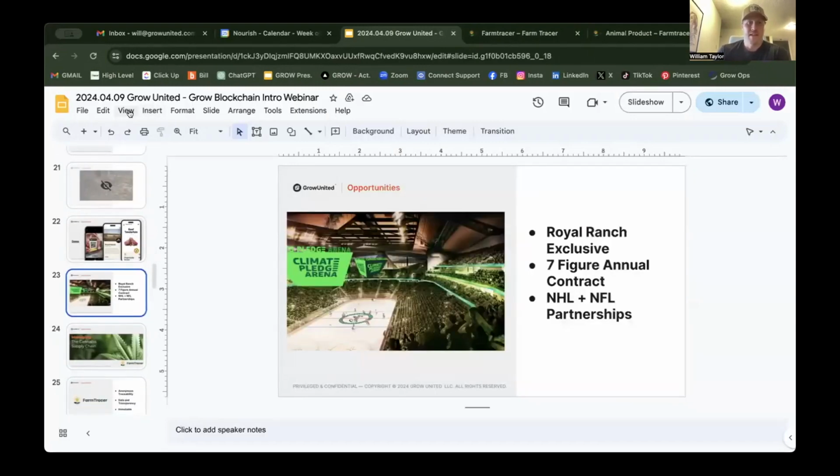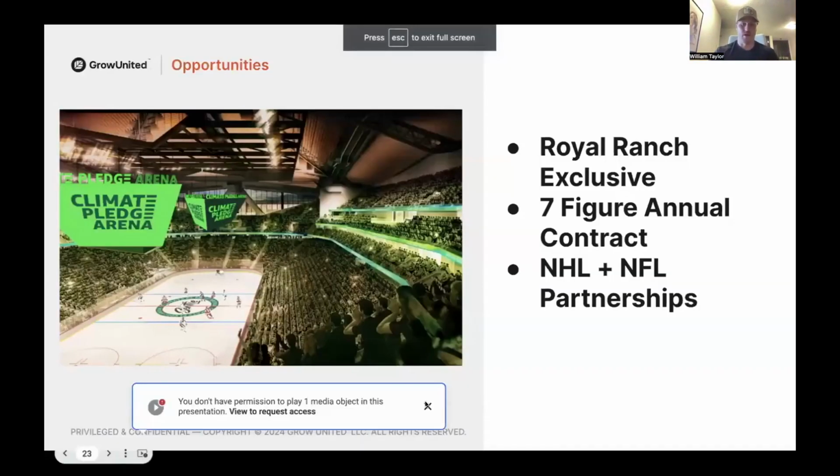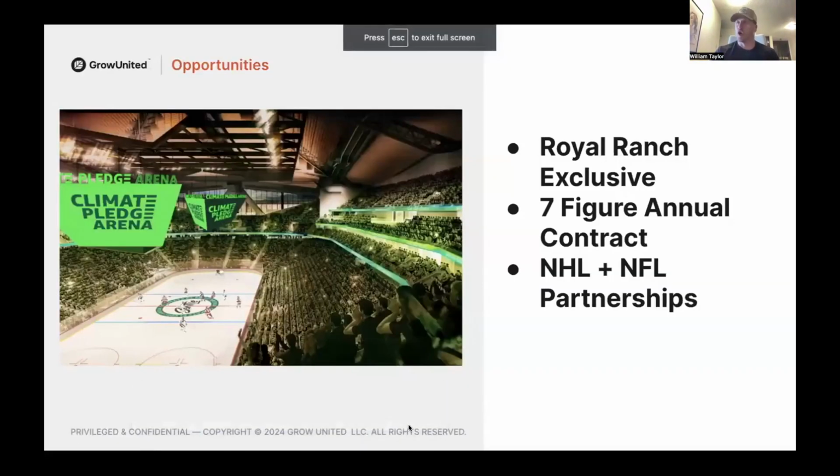And why is that cool outside of just that piece right there? It's because it makes the producer the hero of the story again. So Austin, when we built Farm Tracer, he was able to go to Climate Pledge Arena, which those of you that know Amazon, most of us know Amazon here, they bought this arena that the Supersonics used to play at. And when they bought it, they said all the food that has to come in here has to meet all these stipulations. And nobody could meet it for beef until they met Royal Ranch and Farm Tracer, which then led to an annual 7-figure contract at higher margins than Royal Ranch was getting anywhere else.